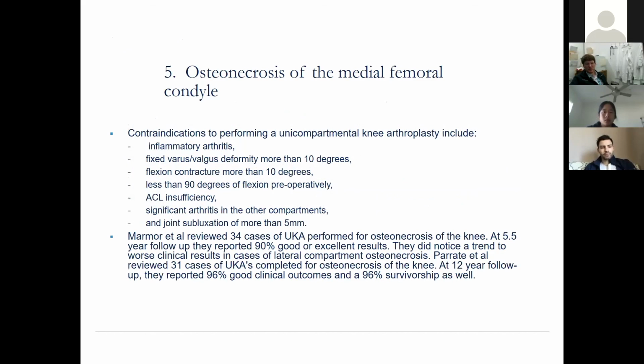The other thing that we don't mention, we talk about cartilage loss in the other compartments. A lot of times there'll be a significant meniscal tear on the other side. And a lot of us won't do a uni if you have a bad meniscus on the other side, because it's a marker that something's about to happen or you're about to start going downhill if you have meniscal pathology on the other side.